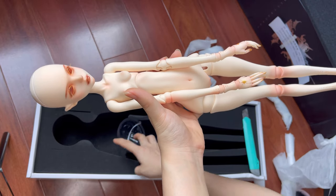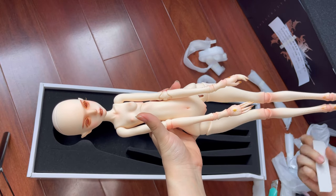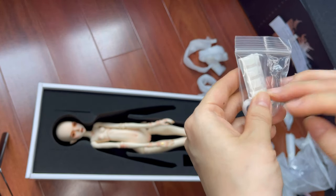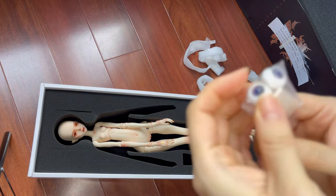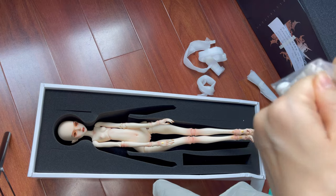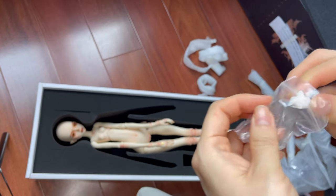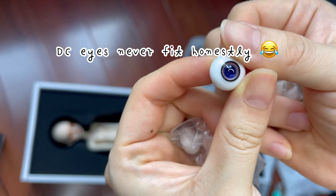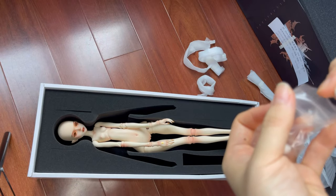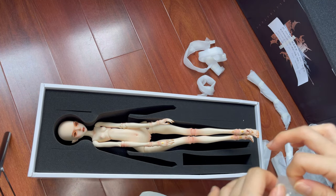Okay. So besides all the wrappings and stuff, she does come with her own eyes. I'm just gonna place her inside so I can show you the eyes. She comes with some eyes in the putty. Oh, this is the exact eye in the picture? I don't know. It looks like it is. This is putty. Non-colored putty. I don't know if this is the eye in the promo picture, but it's pretty. Okay, another pair of DC glass eyes. So I'm gonna pop in her eyes real quick and I'm gonna show you guys after that.